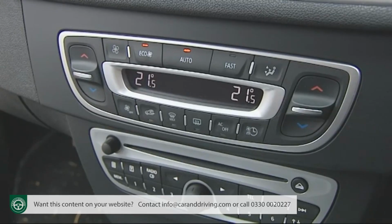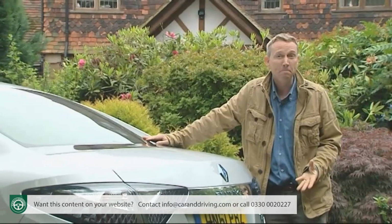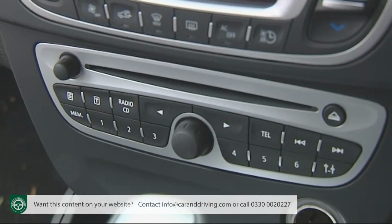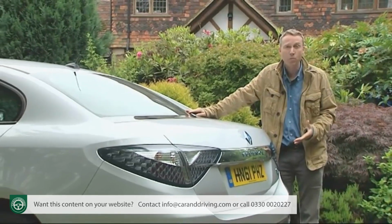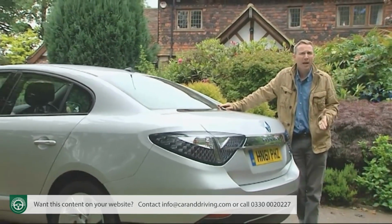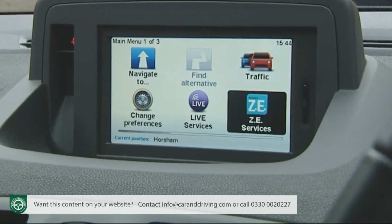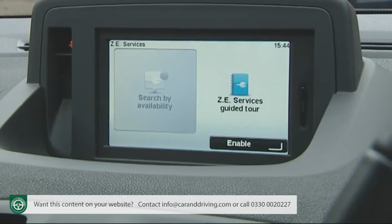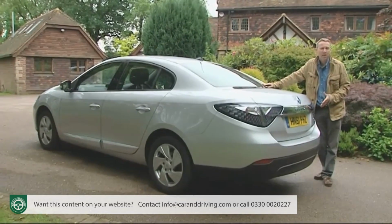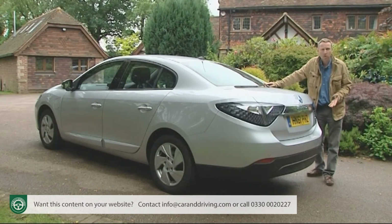After all, Fluence Z.E. variants come with automatic dual-zone air conditioning, auto headlamps and wipers, electric mirrors, a decent quality 4-speaker MP3 compatible CD stereo with fingertip controls, and a Carminat TomTom Live satellite navigation system that's able to display your remaining driving range and navigate you, if necessary, to the nearest charging point. It also can give you road safety alerts and a 5-day weather forecast, and has a Google local search function.